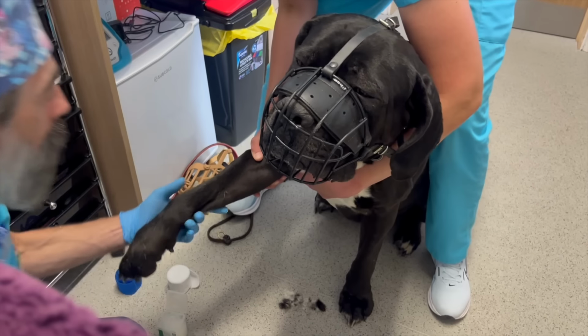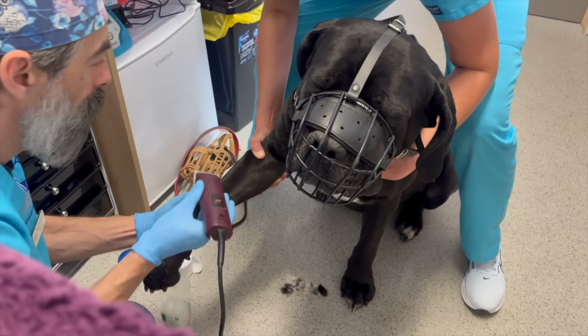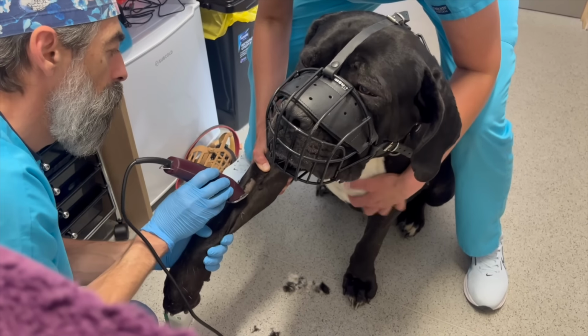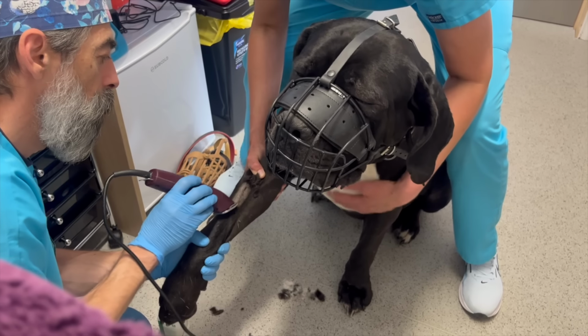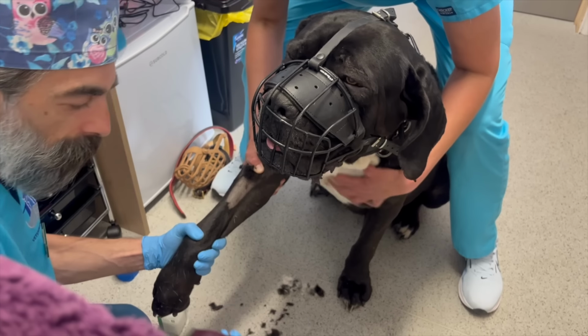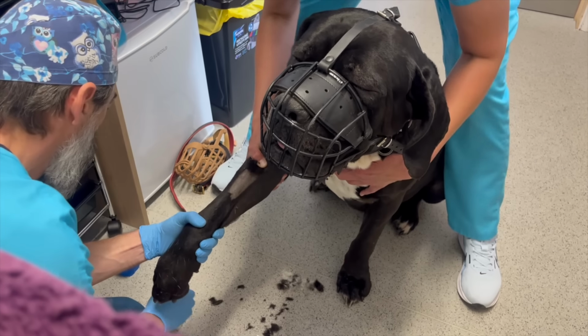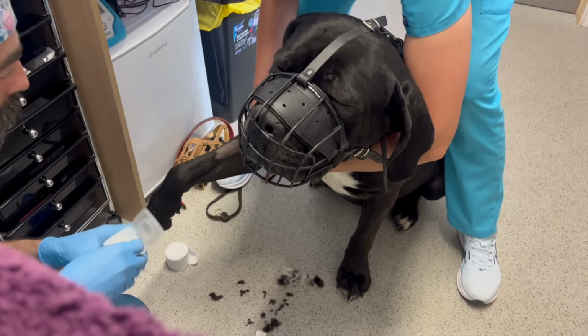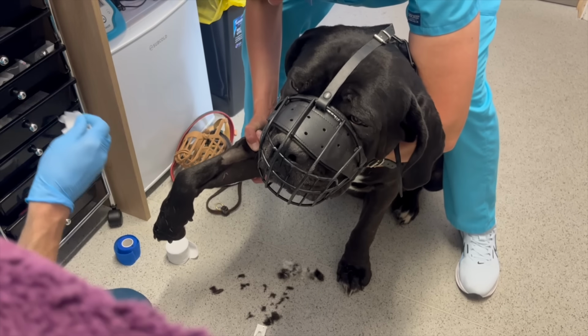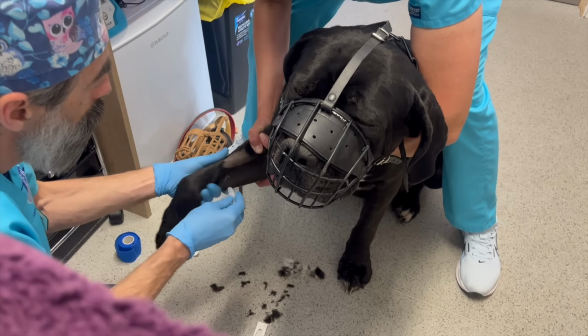He's a good boy, Rob. Good boy. So we are just about to place an IV cannula into the cephalic vein of Apollo, just as a precautionary measure, and also so we've got IV access at all times throughout his sedation and his anaesthetic, or any medication or even IV fluids that he may need as well. He's a very, very good boy.